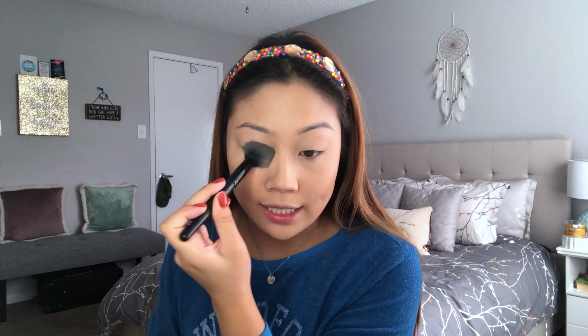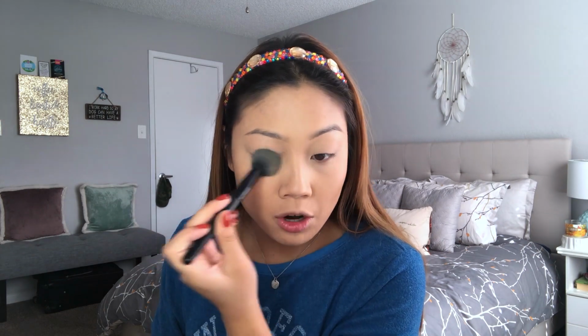I love that I get to just set my eyelids, prep for eyeshadow, or if I'm not wearing eyeshadow, I just get to take out the creases. It's just honestly so good, and honestly such a necessary step in my routine.